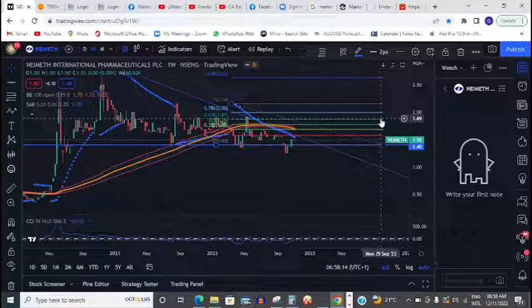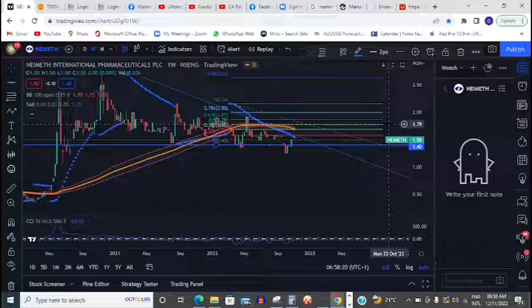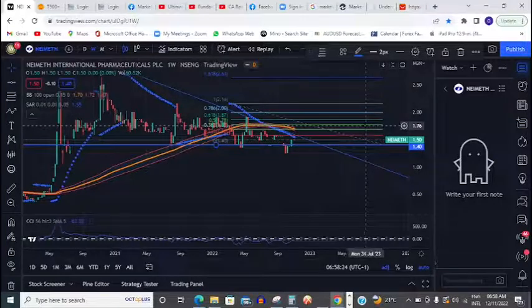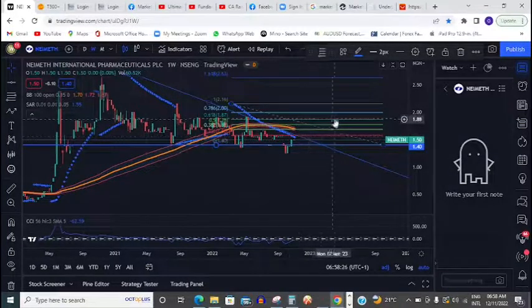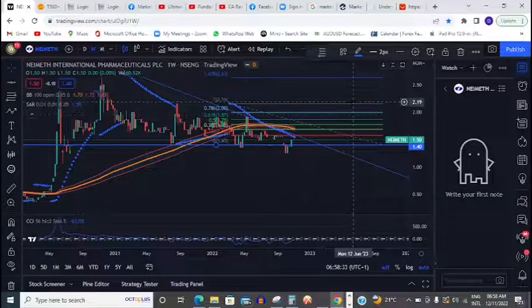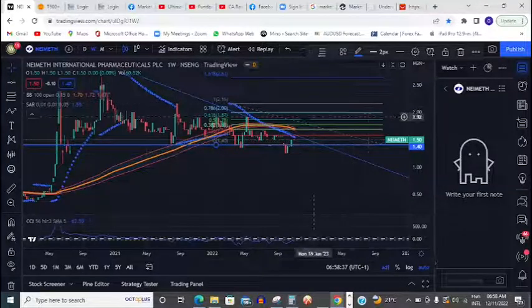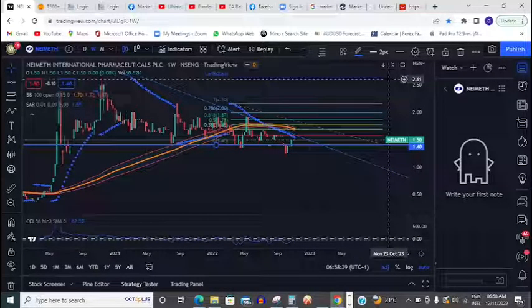The market can expose this level of 1 naira 79 kobo around this level. Then if there is a break of 1 naira 90 kobo, it will expose this level, which is 2 naira 17 kobo. A break will also expose this level, which is at 2 naira 61 kobo.